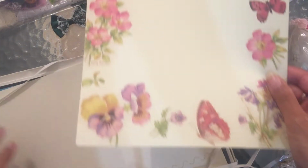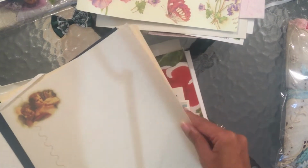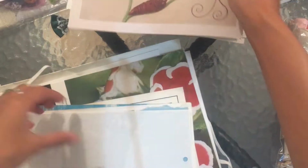And then look at all this. This is just so cool to see all the different papers. I love getting different papers to make journals with. It is so fun. Some grid paper. Wow, okay, botanical. Loving this.